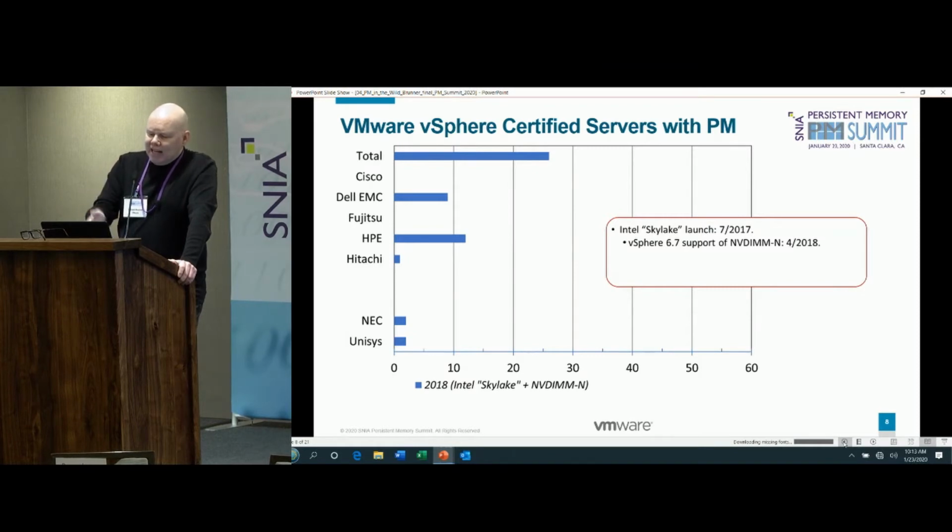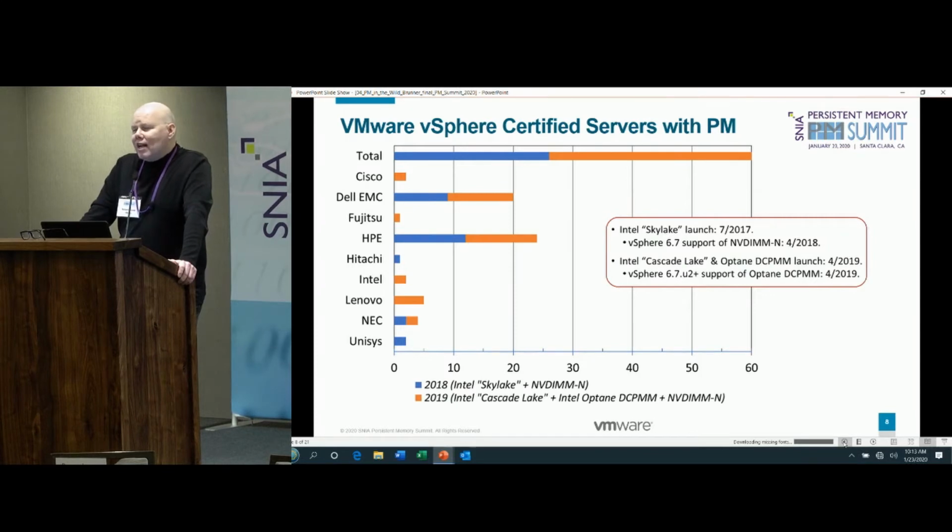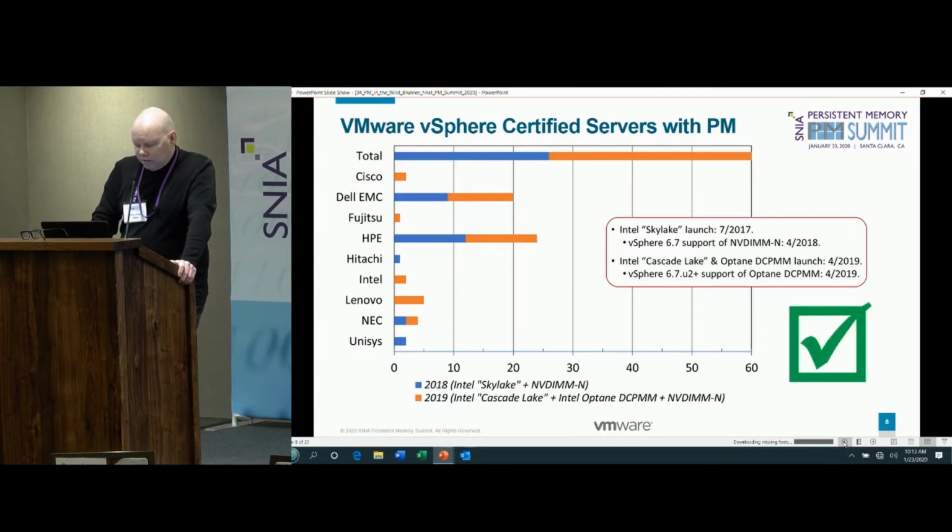So what happened is, in that time frame, we had over 26 servers from various OEMs certified to use persistent memory. That's not bad. But when Cascade Lake launched with Intel Optane DC persistent memory in April, that number more than doubled. And so we ended up with 60 servers certified with VMware persistent memory. That number is going to grow. So it's obvious to us that, love it or hate it, Intel Optane DC persistent memory has really been a change in the industry and driving interest in our OEMs. So I think that's pretty good.